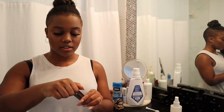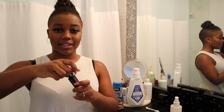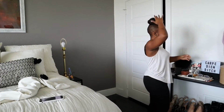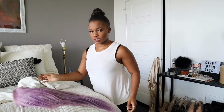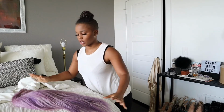So last is lips. I'm gonna go in with my favorite lipstick. This is NARS, and it is shade Somebody to Love. We're good. Okie doke, let me grab me her, and yeah, it's like chunky on tick today.